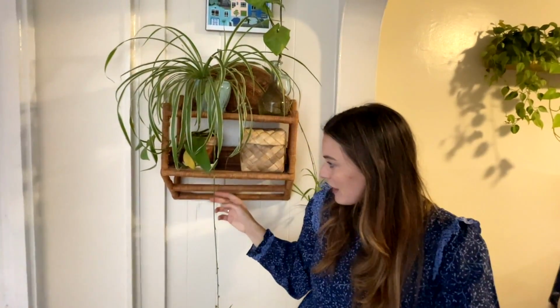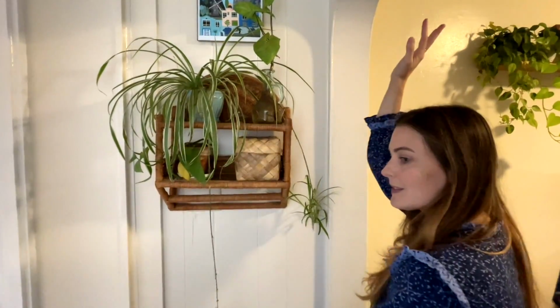This used to be in my bathroom in my old house, which I did an apartment tour of, and you might have seen that one when we lived in that really, really small place when we first moved to the city. I will link that for you guys if you're interested. But this used to be in our bathroom because I think it has like a towel rack here. But I just like wicker stuff, so I was like, I'll just throw it here and put some plants on it and make this little space cute.